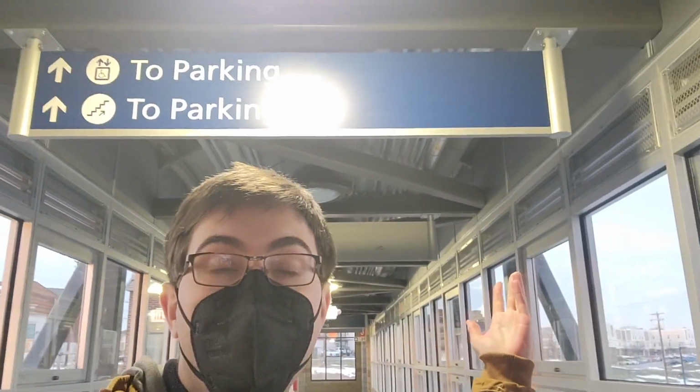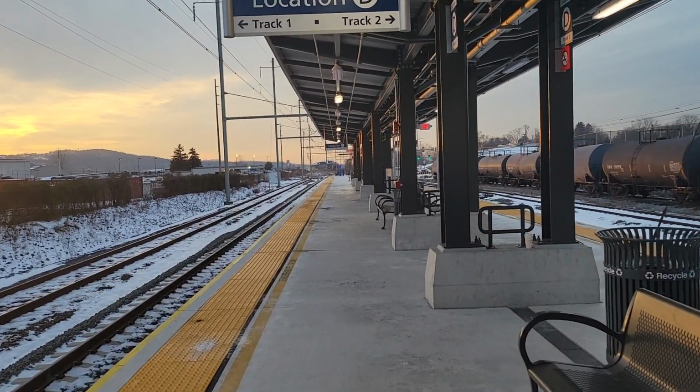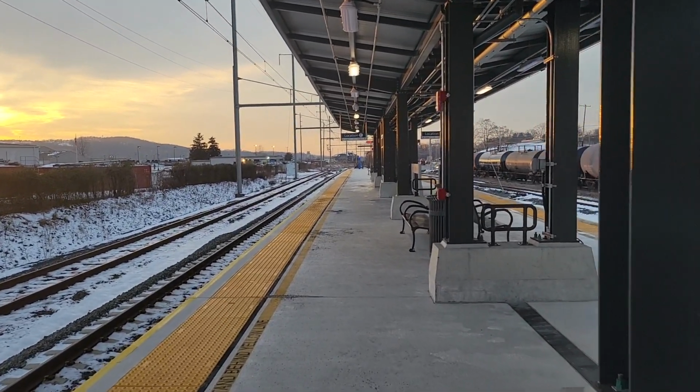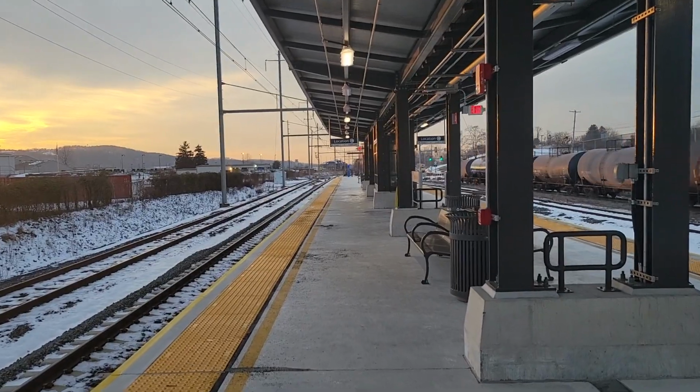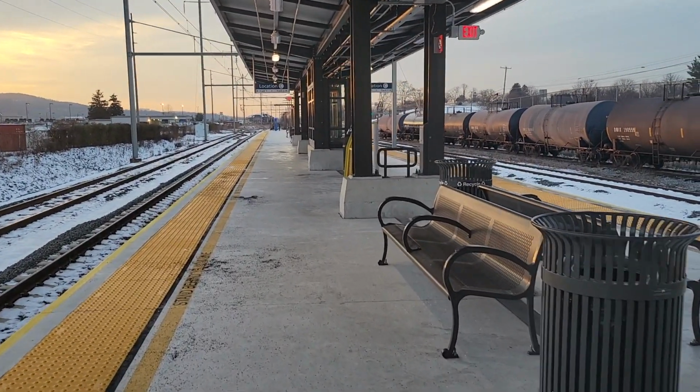Overall, wayfinding inside the station is quite good. There's signs all over the place. Now there's one thing I'm not yet seeing signs for, but I will talk about that a little bit later. And here's the platform. It is an island platform, as you can tell, so both tracks can be accessible from the same location. There are plenty of benches, as well as numerous trash and recycling bins for those who care about that.